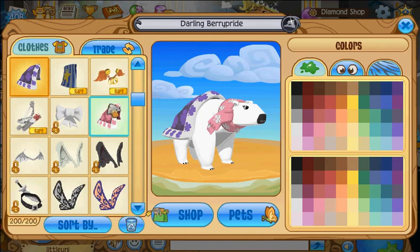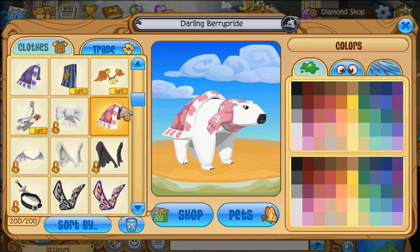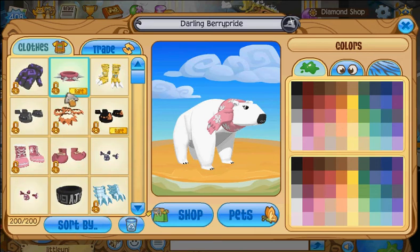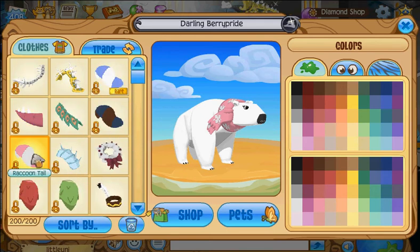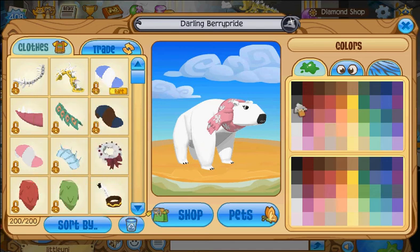What do we want to wear on our back? Should we just wear the blanket? Because I don't like how the blanket isn't completely on the shoulders. Let's just move on to... Oh, they're so cute. I feel like this is a baby that we're supposed to be dressing up right now. I don't really know. Well, I guess this is our outfit. I'm alright with that.